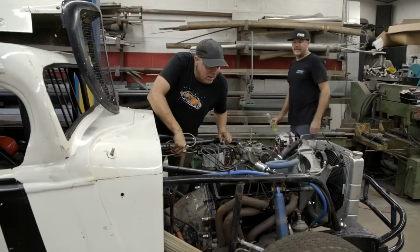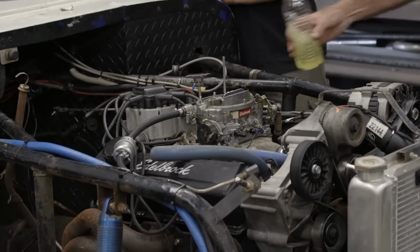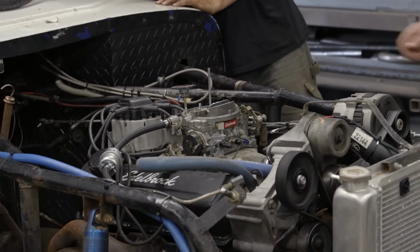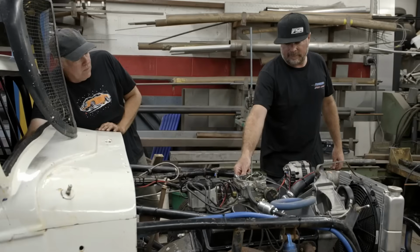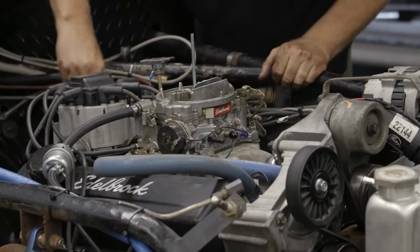Runs pretty smooth. It sounds good. Still not picking up gasoline. What little bit it's running, it sounds great. Yeah, it really does. Tease. I don't get it.